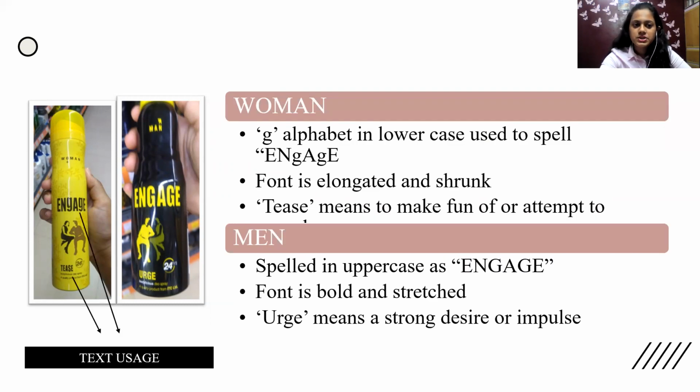Coming to the text usage, for me, text usage was in two forms. One is the brand name, and second is the variant name. When it comes to the brand name, the G alphabet is in lowercase in spelling Engage, which gives very sexual connotations, with two G alphabets in the smaller case, out of place in a brand name.